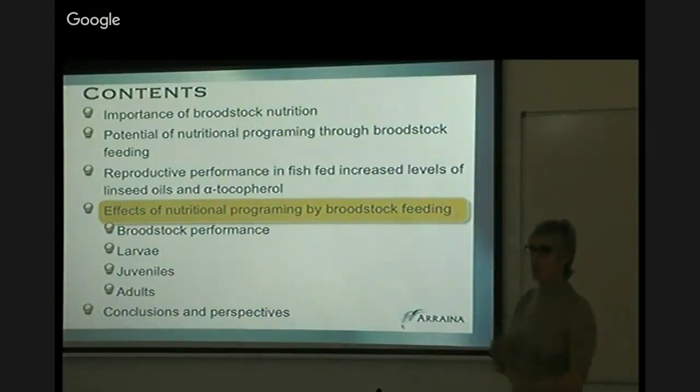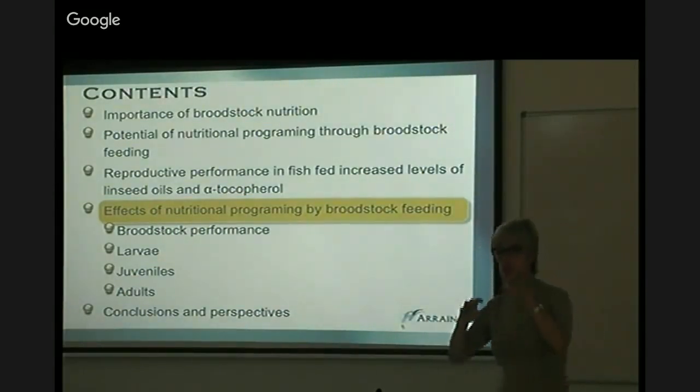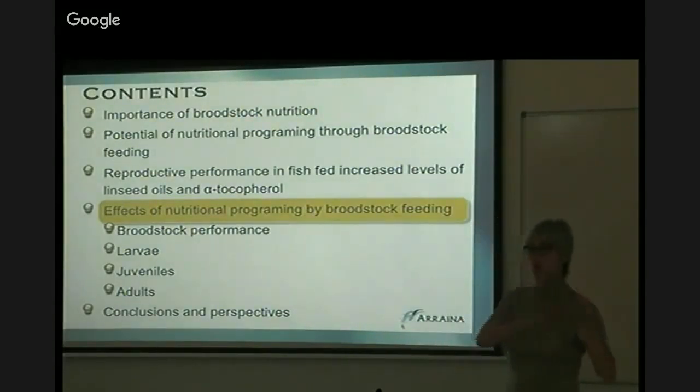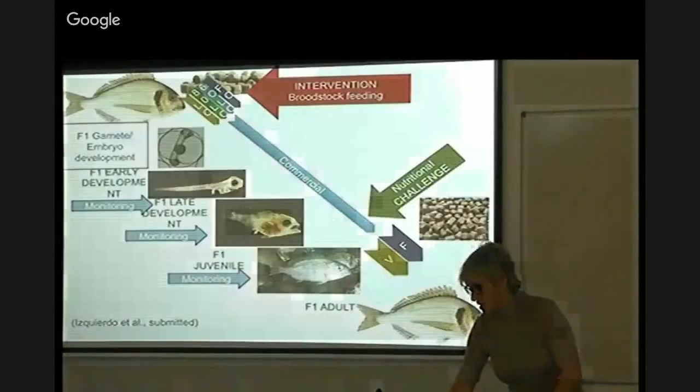So we thought of using different approaches, but in this case, I'm going to present an approach where we tested different levels, different combinations of fish oil and linseed oil, trying to see which is the best combination that, without giving you problems in the spawning, will give you animals that will be able to better utilize fish meal and fish oil.